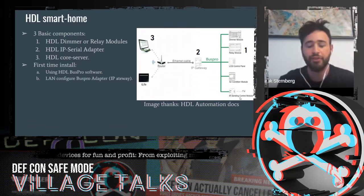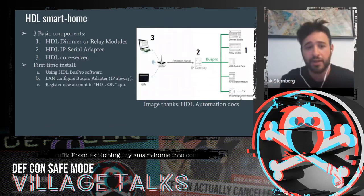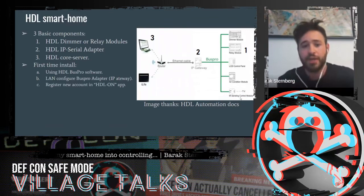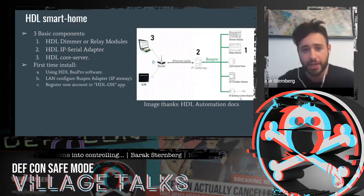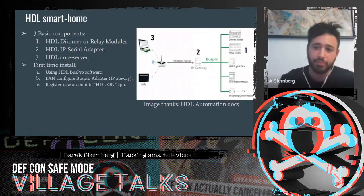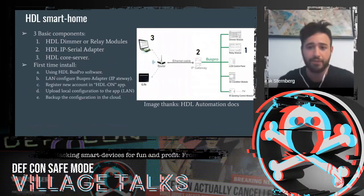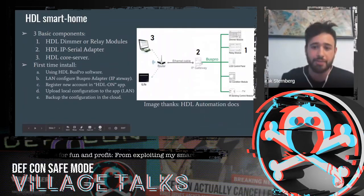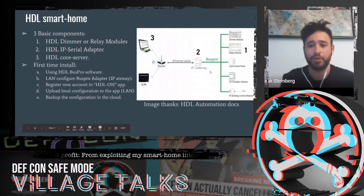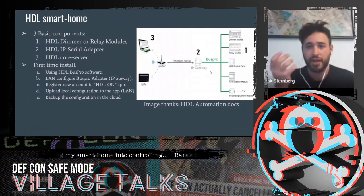And that's what I said, I configure the BusPro adapter and I have a configuration. Now that I have a configuration, I can use this configuration data to upload it, for example, to the cloud and save it also on my Android app and other apps as well. So what I do next is register a new account in the HDL On application. This is an Android application of HDL Automation, and it's used to control these smart home devices remotely and also locally within the Wi-Fi. And when, as a technician, I register this new account, I also upload the local configuration to the app itself. So now, remember, I have a phone in my hand. I register the new account in this application, and I upload the configuration from this IP gateway or from my laptop, from the BusPro desktop software, to this phone. I upload the configuration to my phone. And now the configuration to control everything in my smart home is inside my phone.